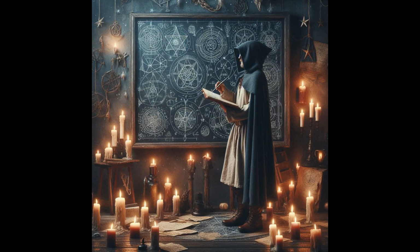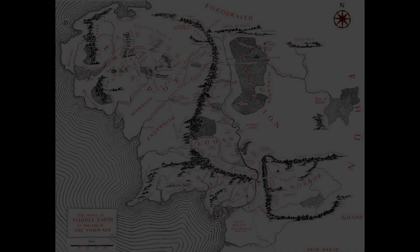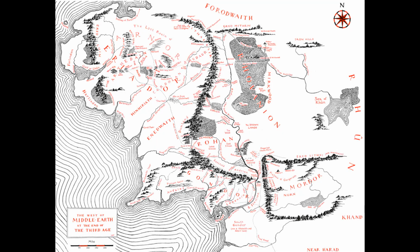Today I bring you something very special, the kind of content I envisioned when I created this channel. Today we'll take a journey through the map of Middle Earth. We'll run alongside the Anduin River, climb the hills between Rohan and Gondor, and swim alongside the coast of Forlindon. For this is an iconic map if there ever was one.